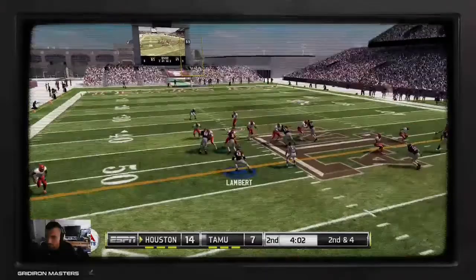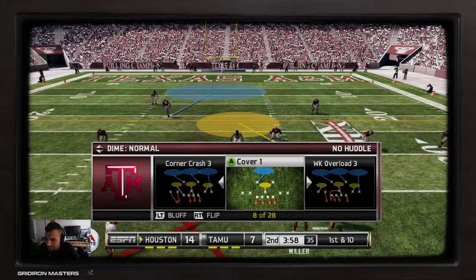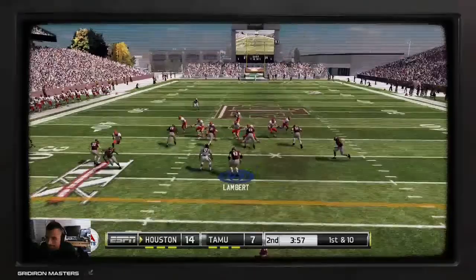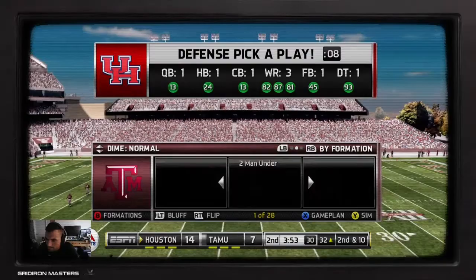Odom back to pass. And they make the stop at the 32. It's tearing me apart. I don't know what to do. My defense just sucks. Back on first down, the fullback is open and he dropped it. From the 32-yard line, it's second down.